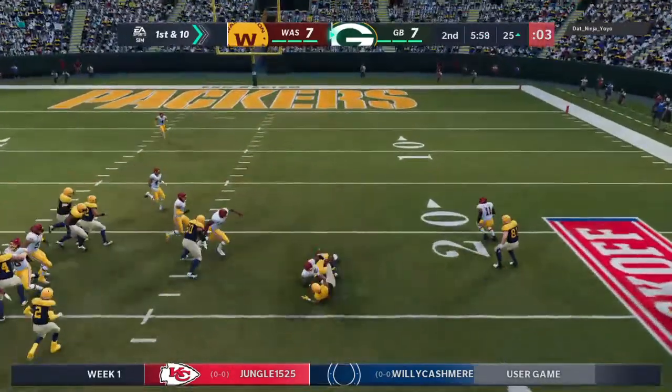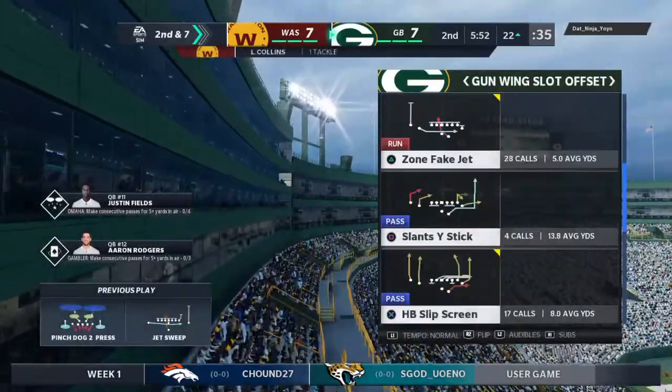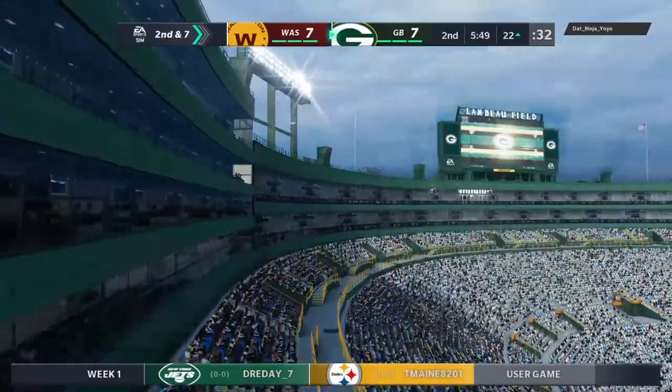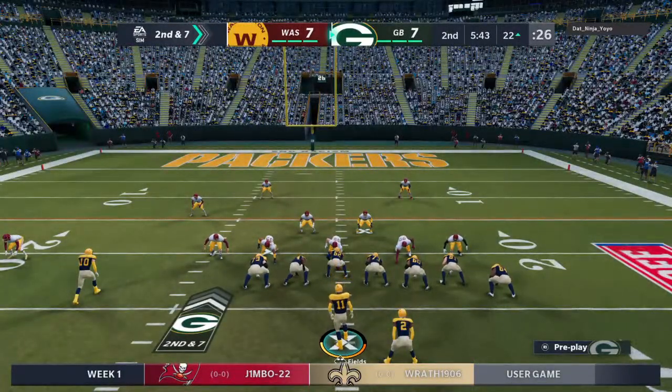They'll run it here on the jet sweep. This will be a short gain of 3 before he's brought down at the 22. Defensively, they had that one pretty well figured out. Yeah, and one of the things about this play, it can be even more effective when you run a lot of motion, and there's plenty of times you don't hand it off.